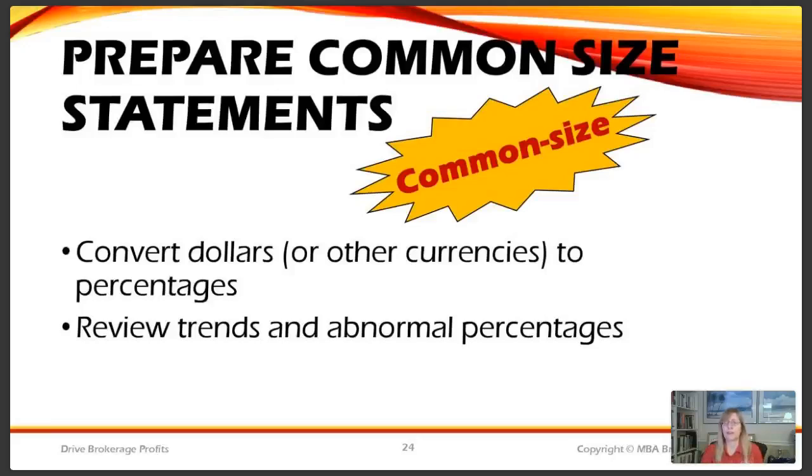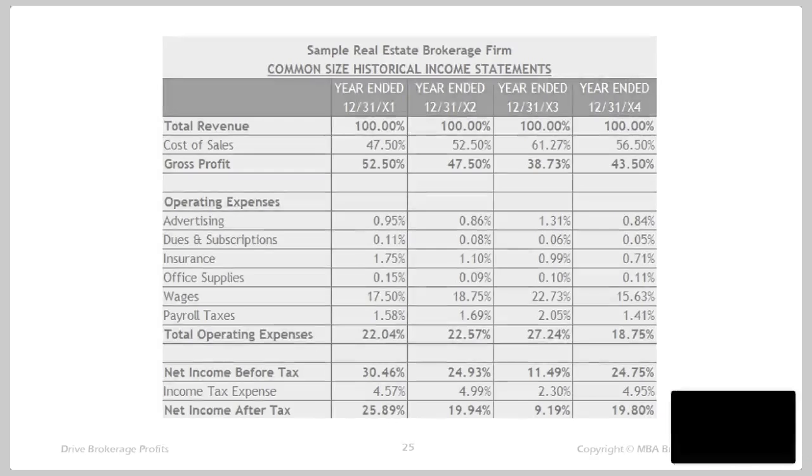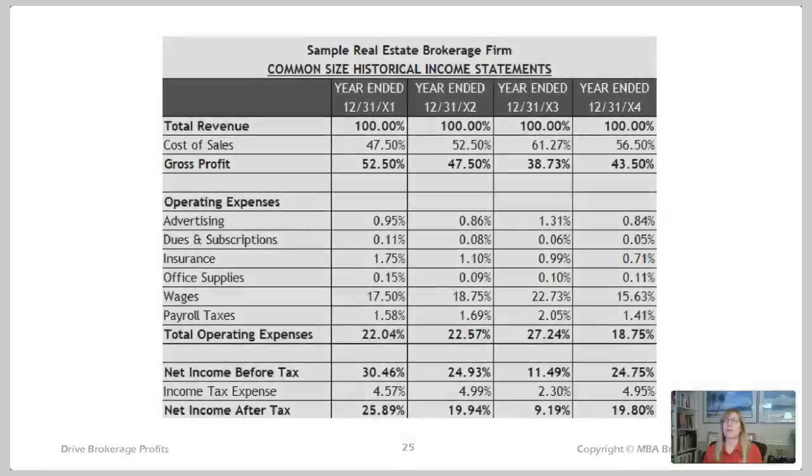Okay, so let's take a look at that right now. An example. This is the same dollar amounts that we just used a minute ago. Turn on the whiteboard here for you.